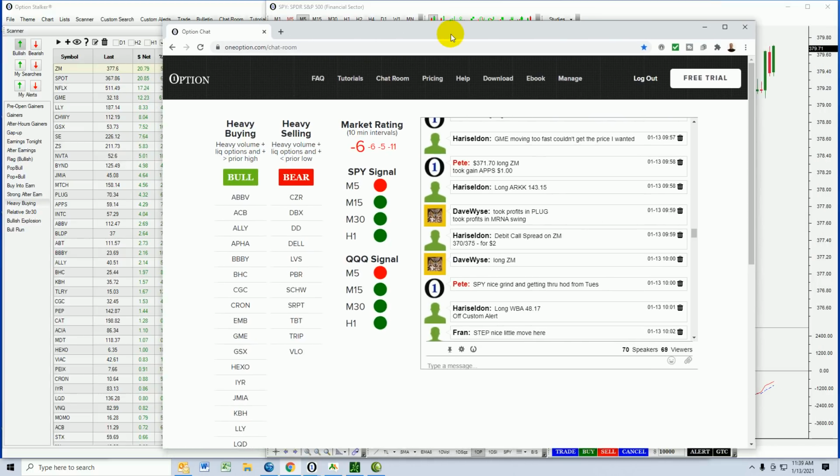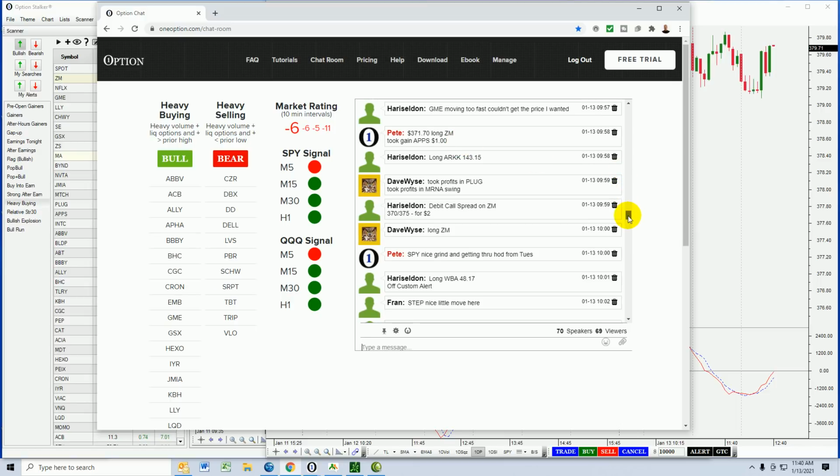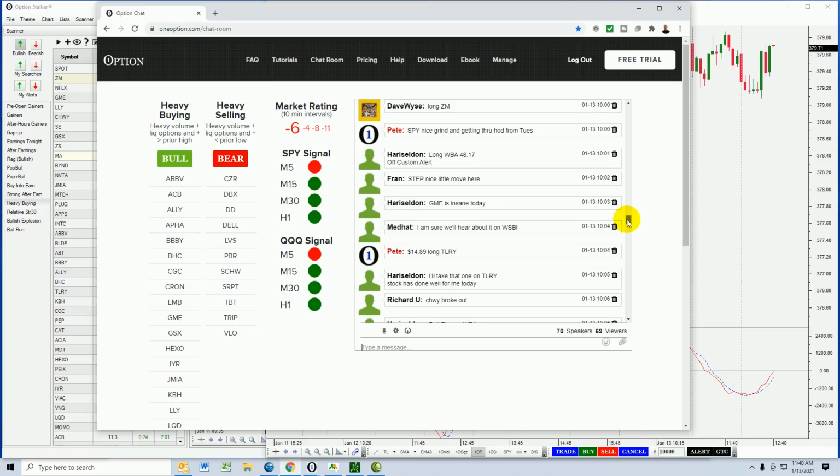I'm going to put the chat room up very quickly. Going to go back to 90 minutes after the open. You can see by the timestamps right here. Long ZM, 370.170. Took gain in APPS. That was a nice one. I'm just going to scroll down.